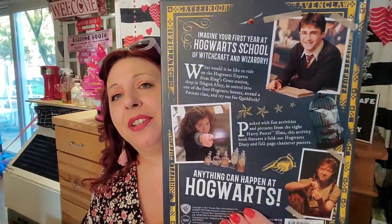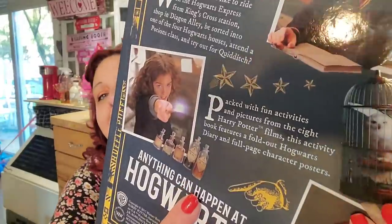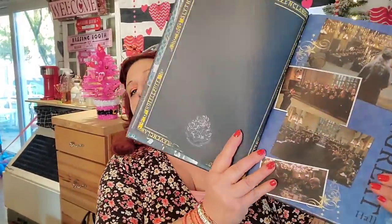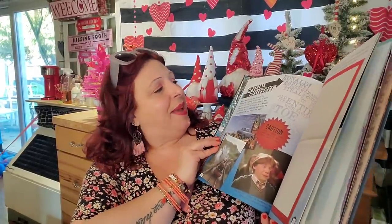That's what the back cover looks like. I'm impressed by it. It's a beautiful book. And look, there's the owl. I just love it. I think I may have bought this book for myself. I'm not sure. It has all kinds of stuff where you could add pictures. It's almost like a picture journal. It is a journal. Oh my God.